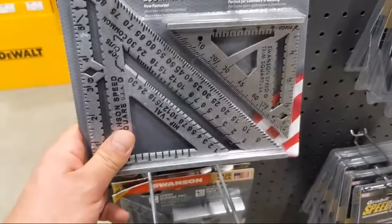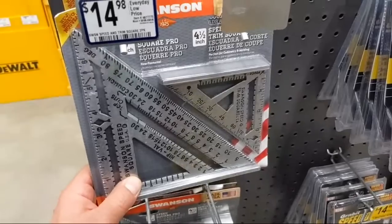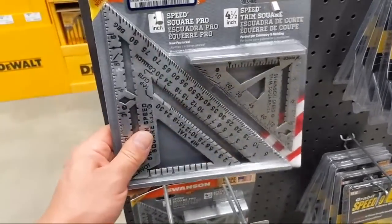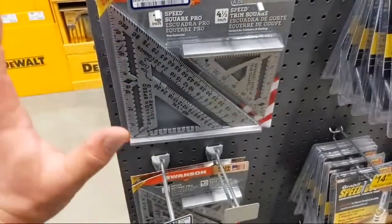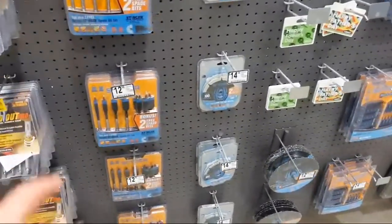I just call it a speed square. I like to use something bigger when we're laying out rafters, even stringers and such. I don't like the 7-inch. I like a larger framing square. But I would pick that up for dad all day long.